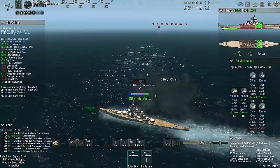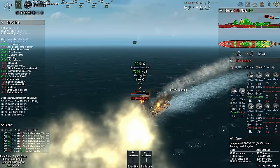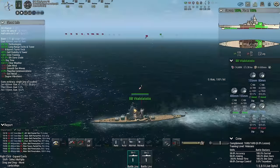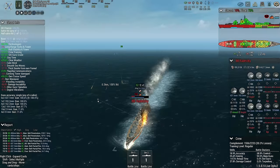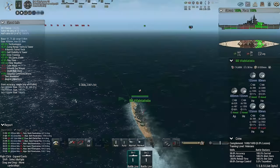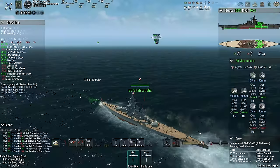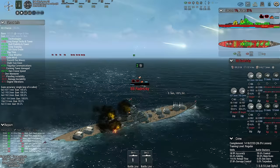Couple of main belt pins on Rosetsky. Taking a little bit of water. Still obsessed with the Tsar. So Vital Statistics is able to just pile shells into it. Oh, that's a lot of flooding. Structure's very low as well. Got him.